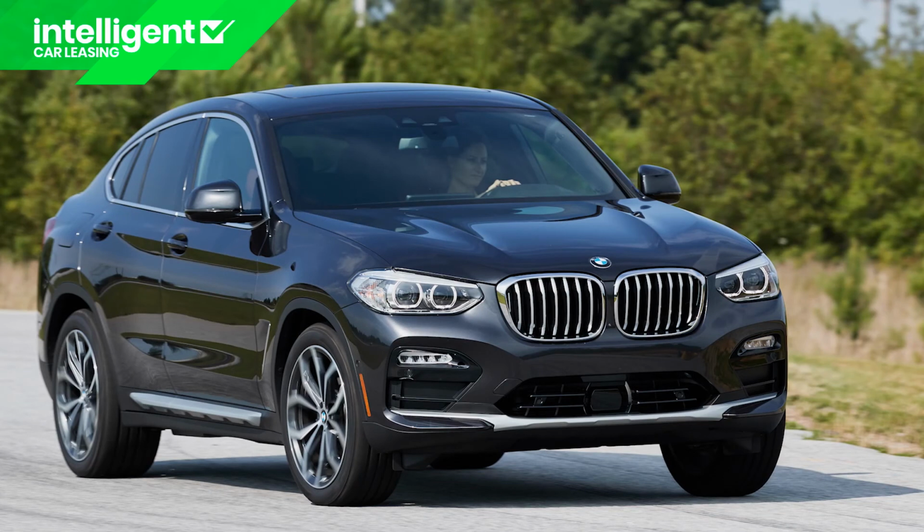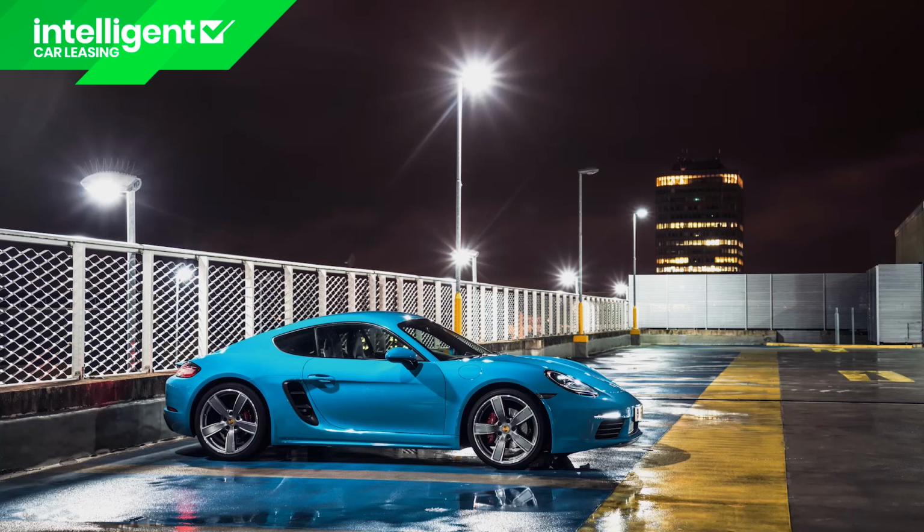That change is significant. Independent track tests have seen the top turbo version of this car record circuit lap times only a fraction slower than its 718 Cayman stablemate.